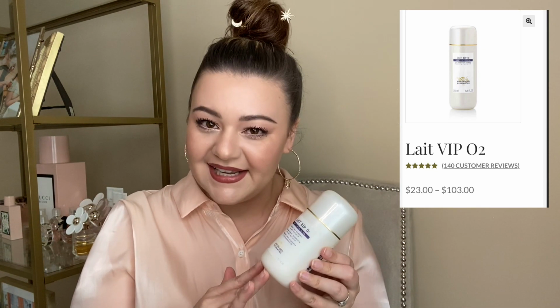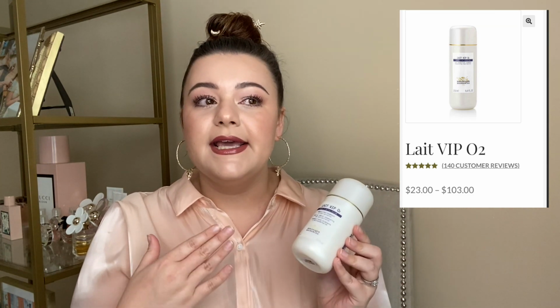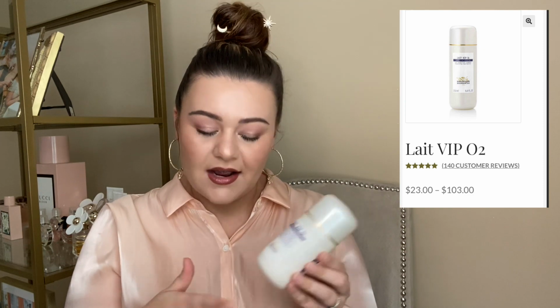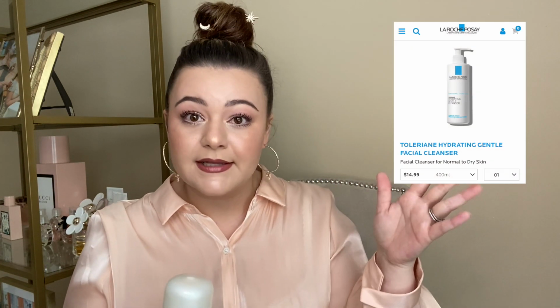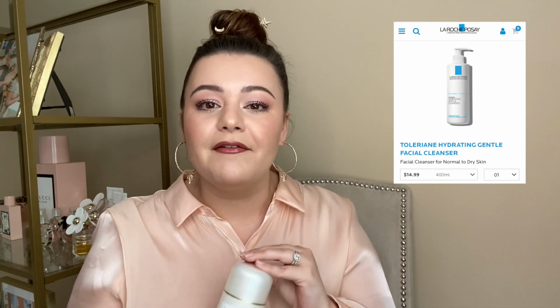Is it worth the money? If you have the money, absolutely. It's beautiful. Are there dupes? Yes. I'm not gonna sit here and say that when I'm strapped for cash, am I gonna reach for this one over, say, the La Roche-Posay cream cleanser? I'll list above. No, I would go for the La Roche if you don't have the money. But if you do have the money, this is beautiful. It feels really great. Next.